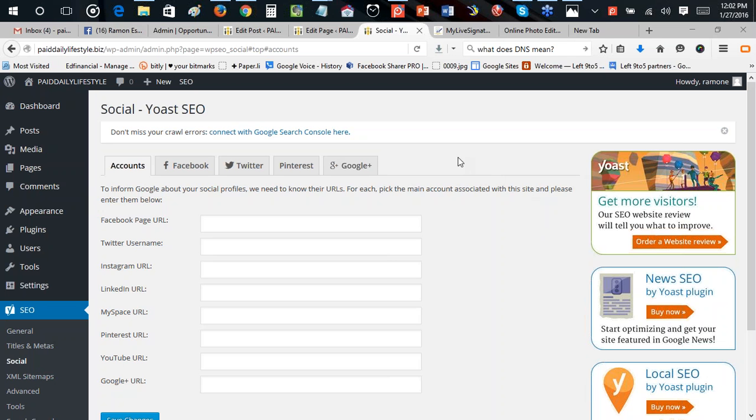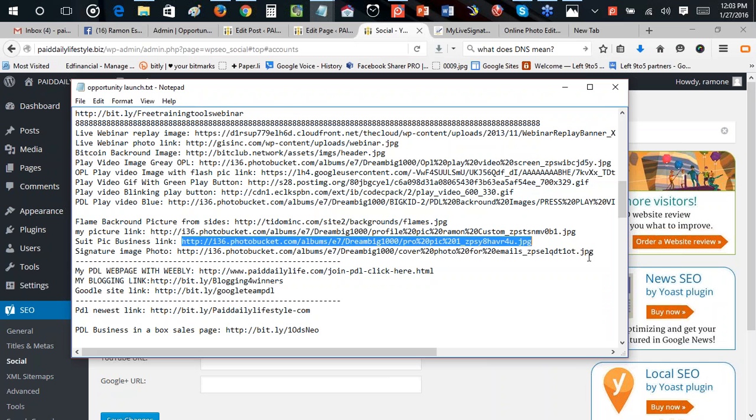Ramon, getting back to the email platform on OPL. Can you save the signature and your picture to that so that you don't have to do it every time? Well, here's what I would encourage you to do. When you get the link for that actual signature, I would save it in a notepad. That's what I do for all of them. See right here? These are all my links.